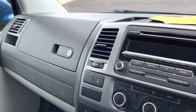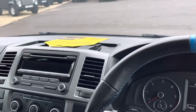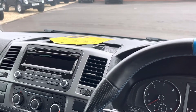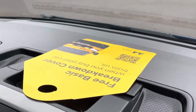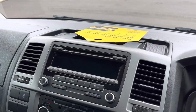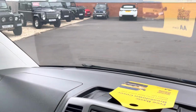If you'd like any more details, please give us a call, 01460 312 923. It's also worth noting this vehicle has just had a new cam belt, water pump and tensioners all done. It comes with 12 months AA breakdown cover, as we are an AA dealer promise dealer. All ready to drive away and enjoy.